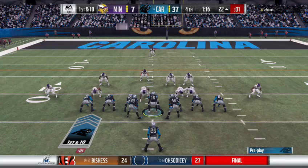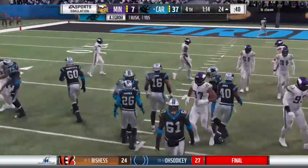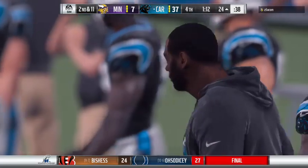Here we go. Defense still with 3 timeouts. We'll see if they want to use them here as the kneel down comes.